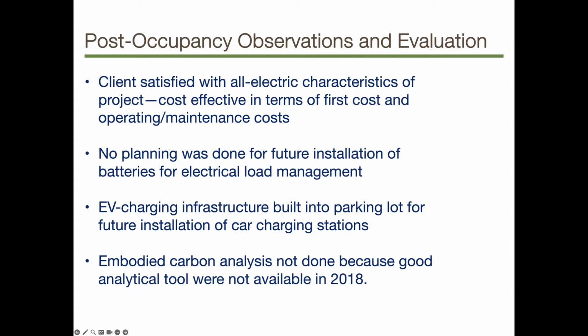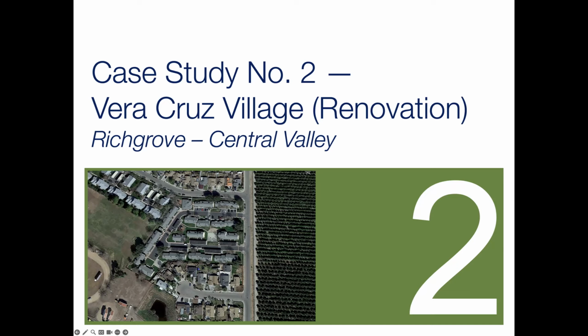So that was good. They didn't do the embodied carbon analysis. In 2018, the analysis techniques were not advanced enough. That changed a year or two later, and you'll see in the third case study when somebody did it for a project, what that turned out to do. So that wraps up the first case study. As I say, the details are in the book, and also references you can pursue online for more discussion of a particular topic. So again, I encourage you to download the PDF free of charge.